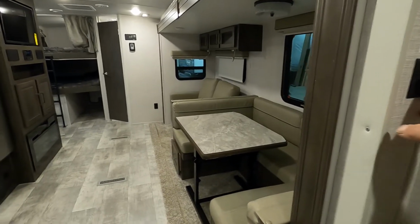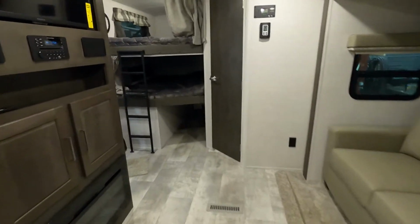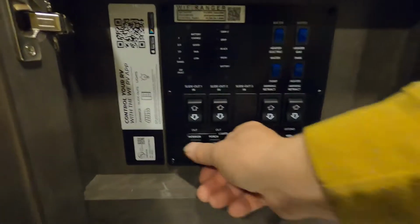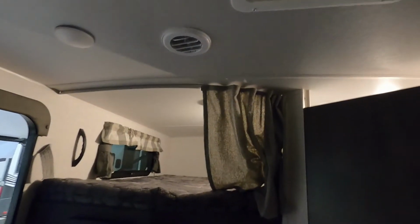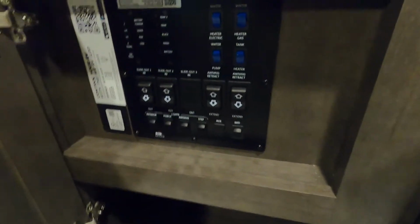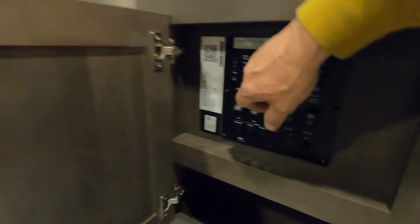Let's act like we're leaving the campsite now. So what I'd like to do is come to the control panel and shut off the interior lighting. Now I can see all the individual lighting that I need to go through and shut off. Okay, so now that I've shut off all the interior lighting except for what can be controlled here, we're going to bring our slides in.